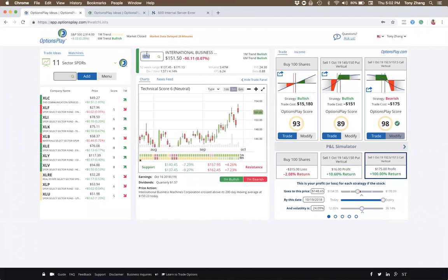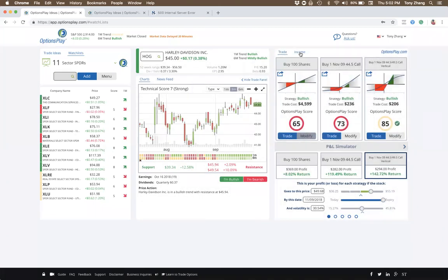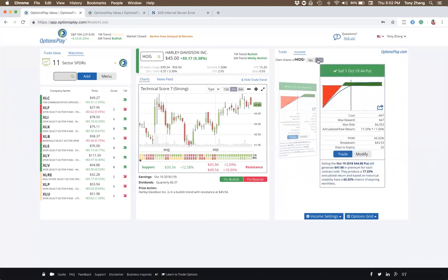But this is really designed to make this process as easy as possible for you, so that you can type in any symbol and within a few seconds see strategies on taking advantage of a bullish or bearish view, either through credit spreads or on the income tab, for those of you that are looking to sell covered calls, which strikes to choose, and for puts, which strikes to choose instantly, so that you don't have to spend hours and hours looking through option chains to find those expirations and strike prices.